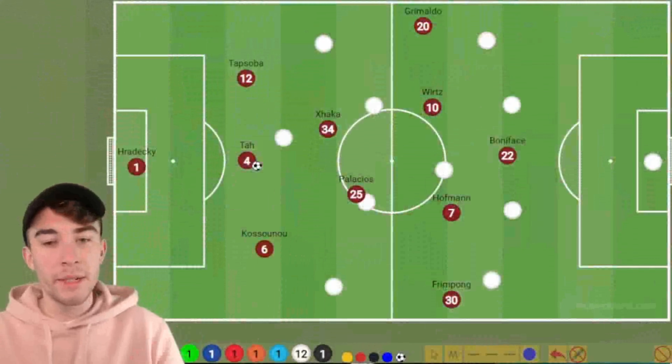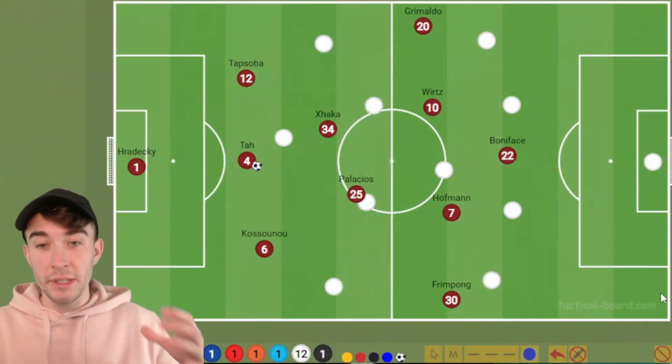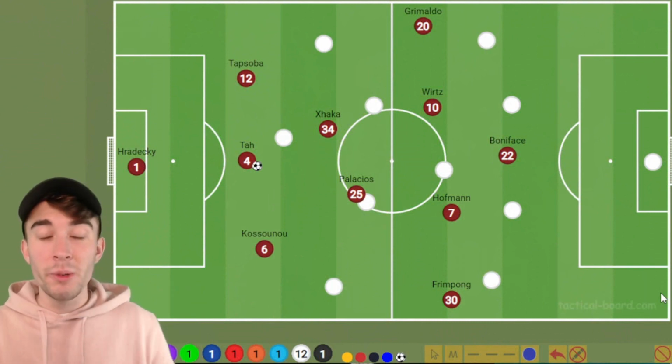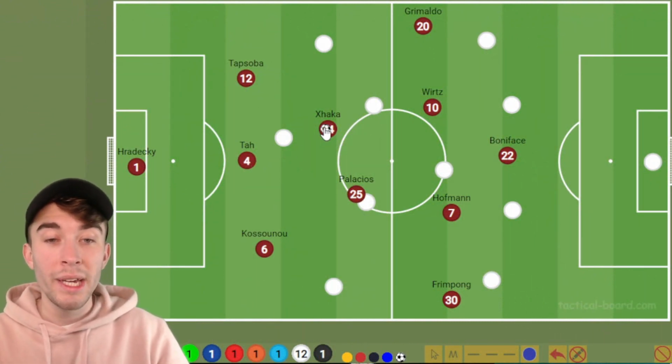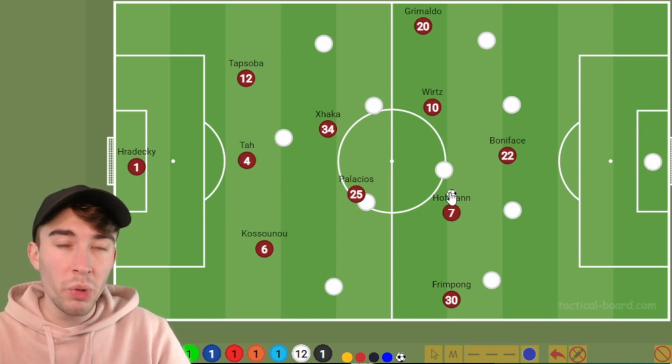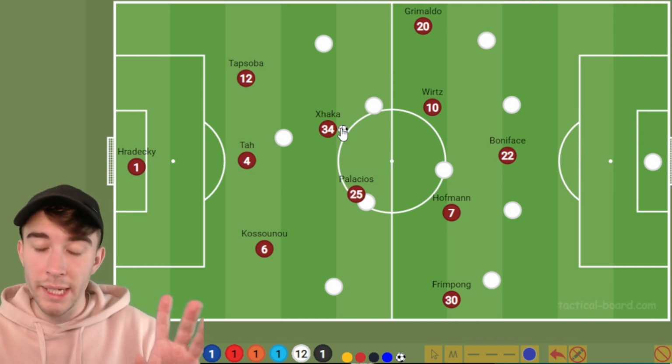And again, I think it comes down to the fact that the players are so comfortable in the positions that they're playing, because again, they're round pegs in round holes. They're playing exactly where they want to play. Add on top of that the fact that they're extremely technical, it allows them to move this ball so quickly through the middle of the pitch. The one-twos, the combination play is brilliant. We'll come on to it in a second.